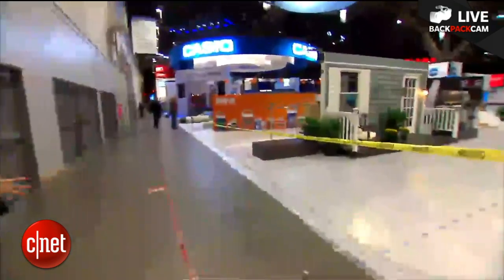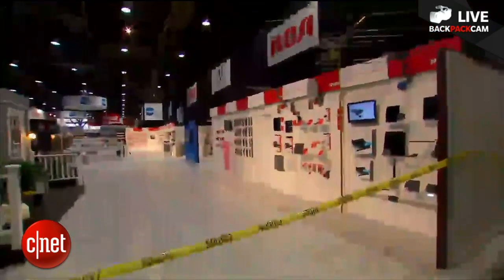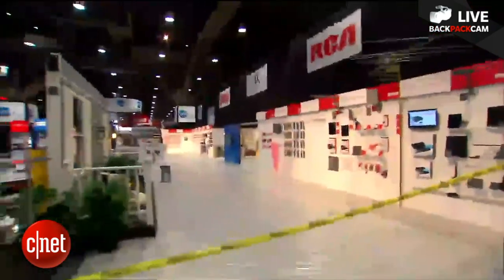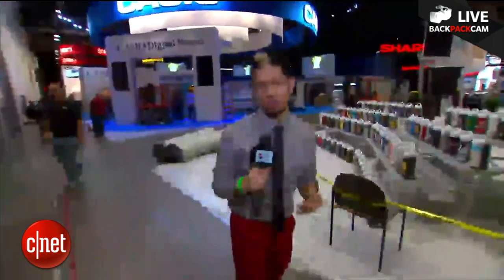You may not say these are the biggest of players, but right now, this is the Acoustic Research RCA booth. RCA, those are a lot of those over-the-air antennas. A lot of people have been resistant to go over the air with their television set. You can get these digital stations in full high definition, your local broadcast, using those antennas. I still don't see people catching on, especially for your cable cord cutters. You should look into that, all right?